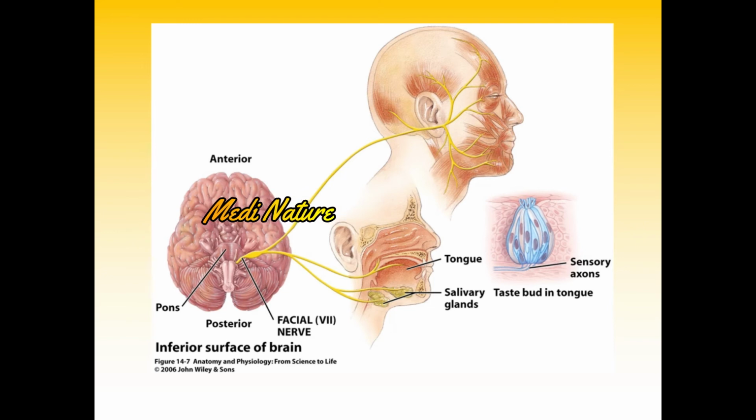Facial nerve is a mixed nerve. The motor part of the facial nerve innervates the skeletal muscles of the face as well as some glands which are located in the face. And also, the sensory part starts from the sensory organs of the face, for example, taste buds of the tongue, and these sensory nerve endings enter to the facial nerve in order to enter into the brain.